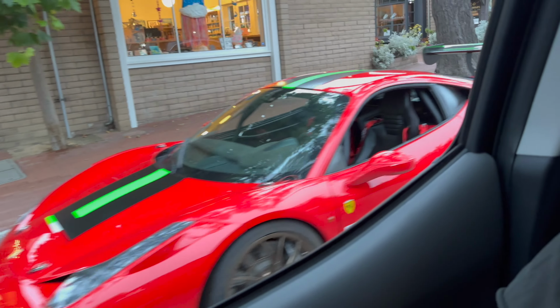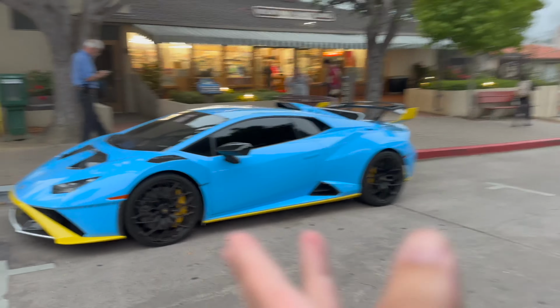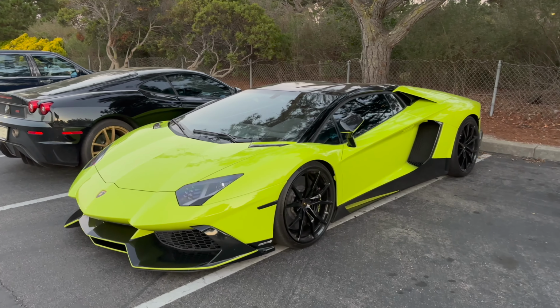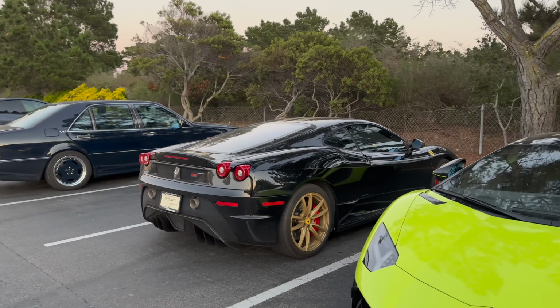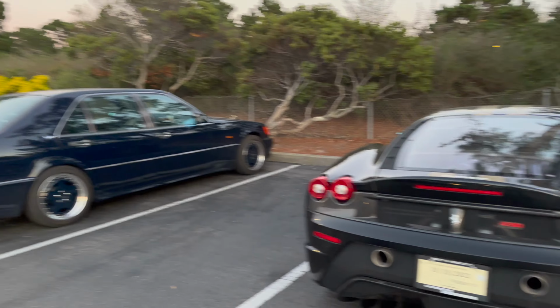Challenge Stradale we saw driving earlier. Crazy that's driving on the streets of Monterey, and then also Carmel, I mean. Also an STO. So here we have the 50th anniversary Lamborghini Aventador LP720 owned by Lambojesus. Next to that is, I think, Stradman's new Scuderia. And then the crazy $12,000 exhaust F-Spots S600 V12. Not a bad lineup.